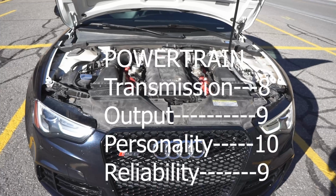Category, powertrain, transmission. This transmission is great, but has annoying paddle lag. 8. Output. This is literally a Lamborghini engine minus 2 cylinders. 9. Personality. Again, this is a real supercar engine. Unbelievable. 10. Reliability. These 4.2s hold up very well aside from the need for carbon cleaning.